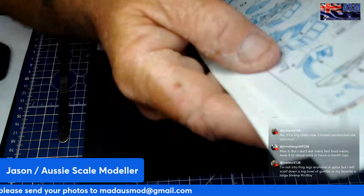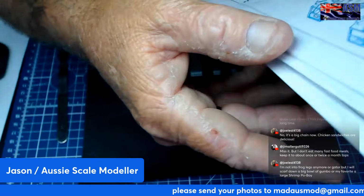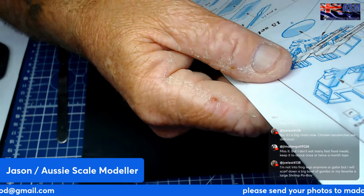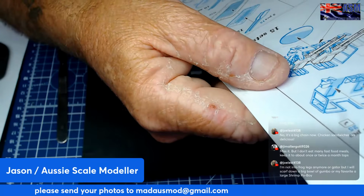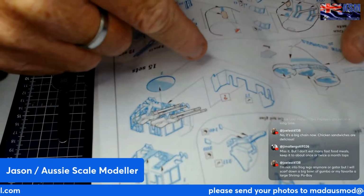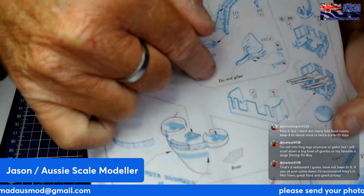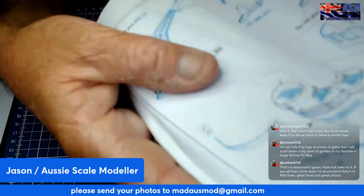Okay, folks, just checking out something, double checking some stuff here. Right now, we've got a little thing here. Where are we? We have a little do not glue. Must be so you can mount that in, then glue it. Let's have a peek when we get there.